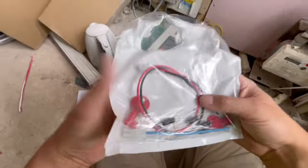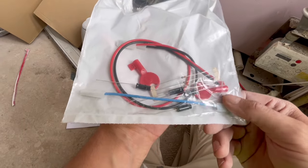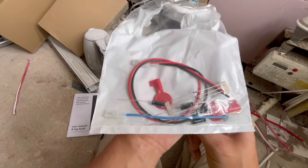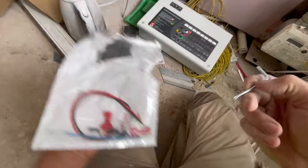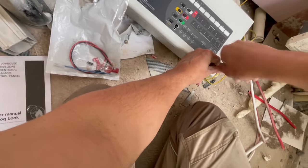So when you first get these, you get this bag, and it probably looks a bit daunting at first, because it did to me when I first opened it. However, I'll go through each one and what they do. And it comes with a little key to obviously open the panel with.